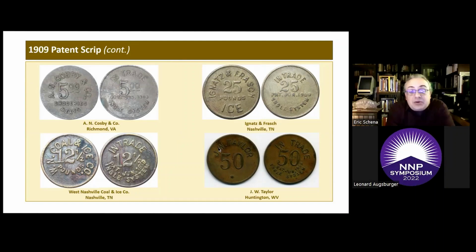Even though these tokens are very utilitarian and straightforward in design, every once in a while you get some where it appears the die sinker had a very bad day. This J.W. Taylor token from Huntington, West Virginia is a perfect example of that. Notice that the obverse is pretty straightforward. It's just the name and the denomination 50 and a little symbol at the bottom. But the reverse is, well, it's a bit of a mess.